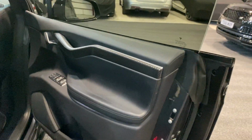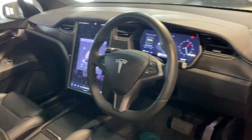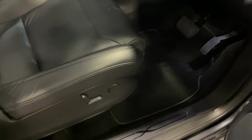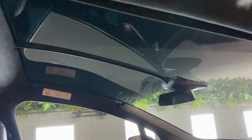Moving on to the front. So again, we've got the carbon wrapped interior trim, which goes fantastic with the rest of the interior colour. You've got your power wing mirrors and folding, of course, as well. You've also got power windows, of course. Your seats, of course, electrically adjustable. You've got the fantastic glass roof going all the way.